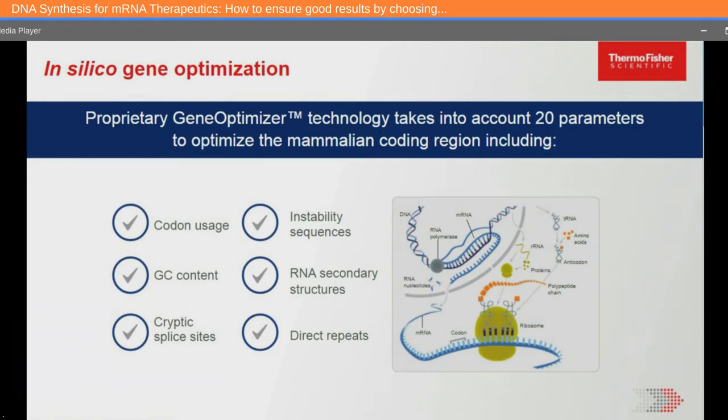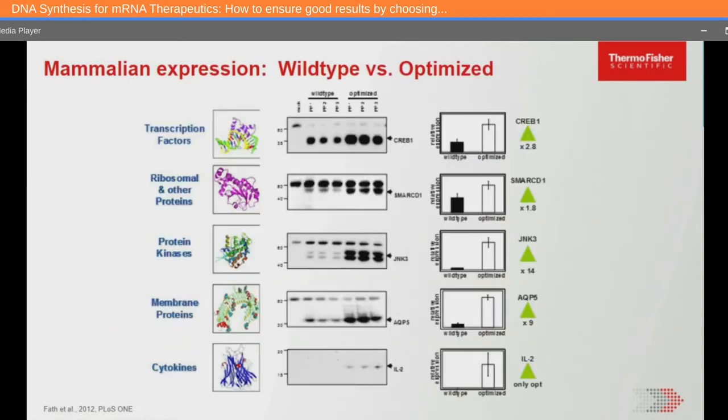In this context, we take into account over 20 parameters, including codon usage, GC content, cryptic splice sites, known instability sequences, RNA secondary structure, repeats, and so on and so forth. By designing your sequence correctly, we can ensure that you get the highest output possible. And I'll show some data on the next slide exemplifying this. I'll walk you through this in some more detail.